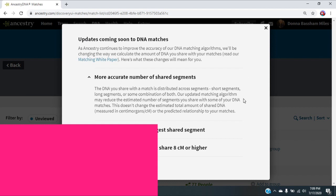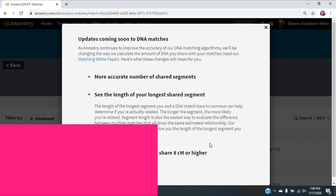In other words, I don't see how it wouldn't affect your shared relationship if they're only going to include the bigger pieces and they're taking away the smaller stuff. That's taken away from your total number. That's taken away from your shared DNA segments. Okay, whatever.